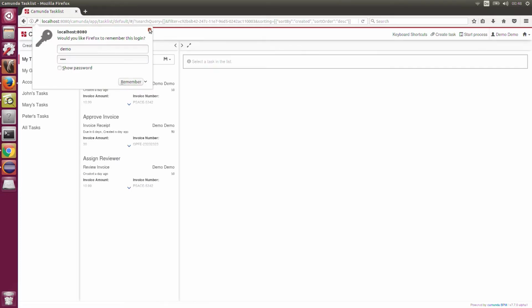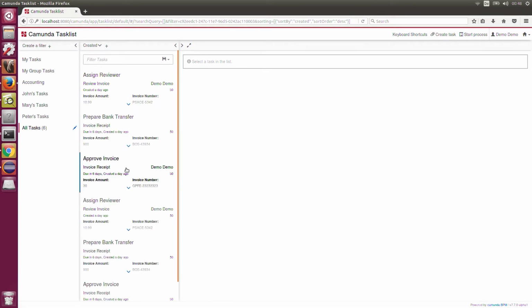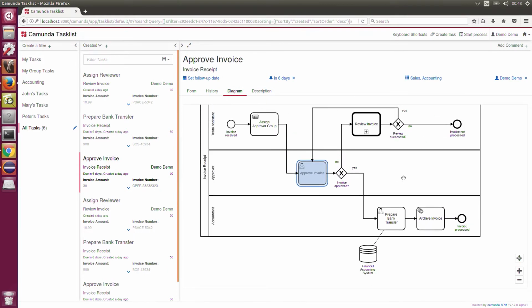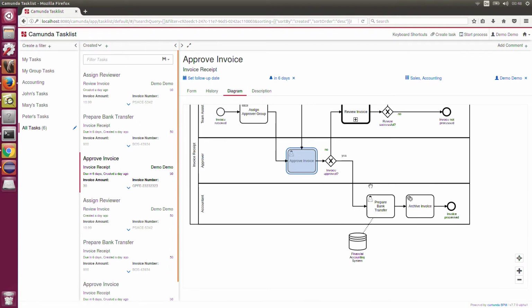And this is just a very simple task list. And what we see here is that we have a task, and this is our diagram. This is the BPMN diagram, so we're currently waiting here in this approve invoice task. Now, let's look into this Postgres database to see what that means.